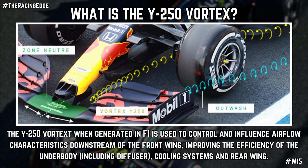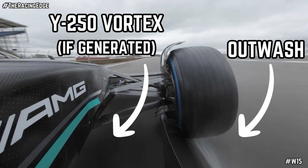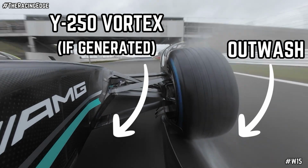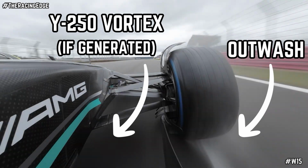But I think some of you may be asking, well, what is the Y250 vortex? Let me explain this to you. Basically, in the previous eras of Formula 1 with the front wing, you could also generate an inboard wash as well as the outwash. And this was known as the Y250 vortex. And when generated, it influenced the airflow characteristics downstream of the front wing, as seen in the image above.